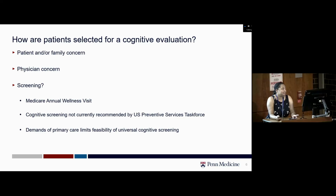So what is the current state of patient identification? Right now, it's usually a patient or family member's concern, more often a family member, because often patients with these conditions don't recognize that there's been any change. Sometimes it's a physician concern, like the patient is, quote unquote, non-compliant with medications, but they may be forgetting to take them, or they're repeating conversations that they've had in previous visits.